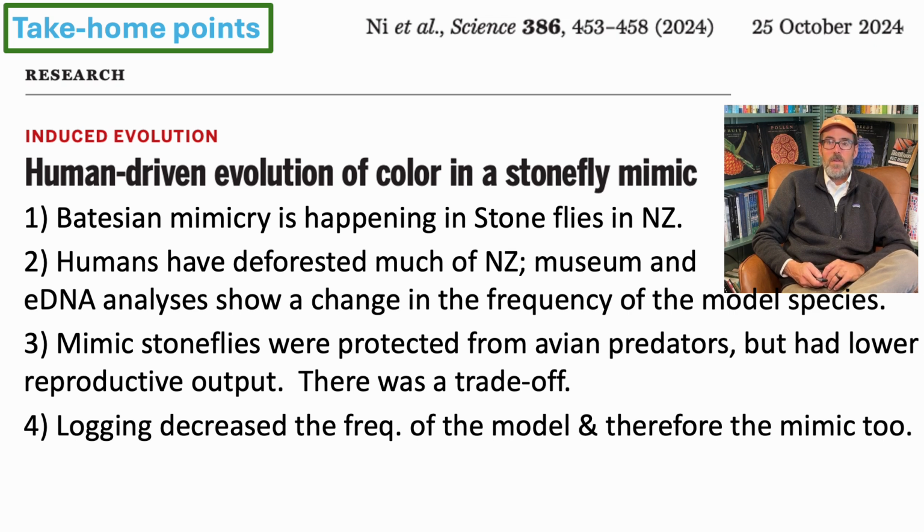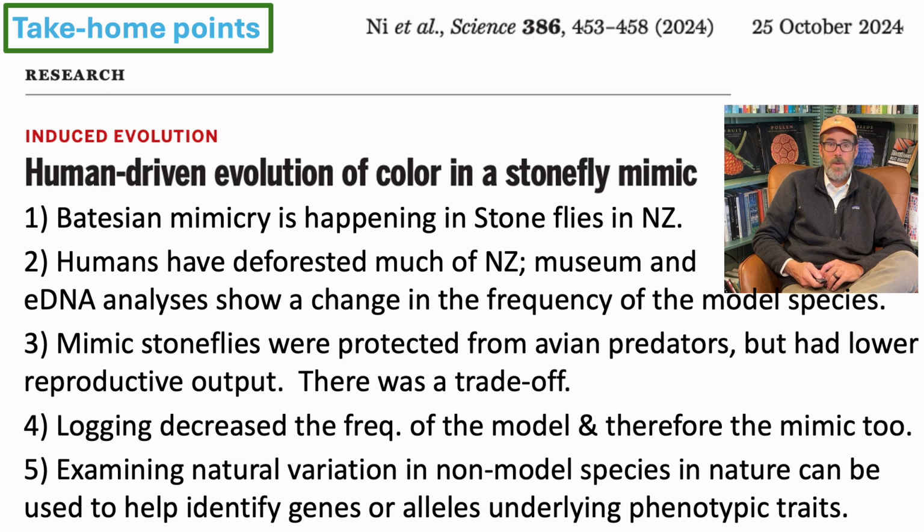Logging has certainly decreased the frequency of the model and therefore the mimic too, because it changes the habitat considerably, and the model prefers dark, cool, clean forest streams, and the hydrologic environment has changed quite a bit since logging has predominated. A last take-home point is that examining natural variation in non-model species like these stoneflies can be used to help identify genes or alleles underlying phenotypic traits.